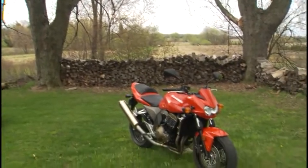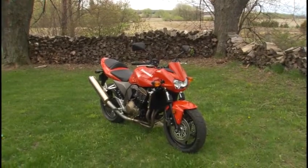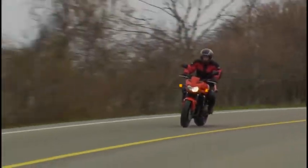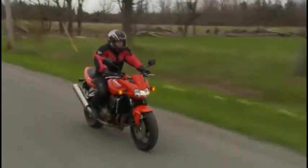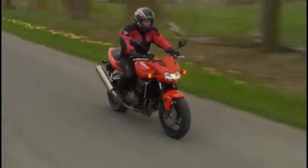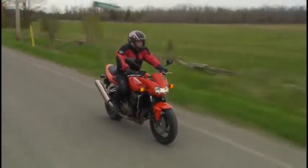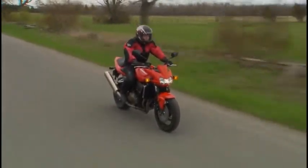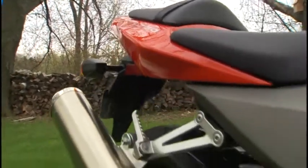Time now to sample Kawasaki's all-new middleweight naked bike, the Z750. From a distance, the Z750 looks a whole lot like its bigger brother we met last summer, the Z1000, except perhaps for the nose job. In fact, at the heart of this fighter, you'll find the same fuel-injected, liquid-cooled inline-4 as the Z1000. Only the bore and stroke have been altered to create the required 748 cc's of displacement.